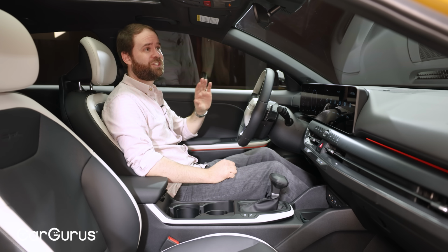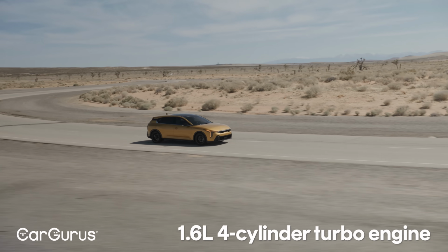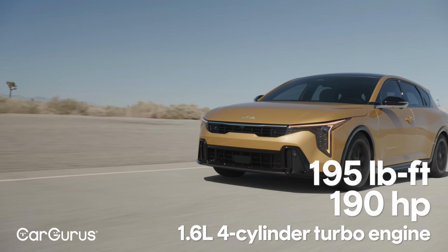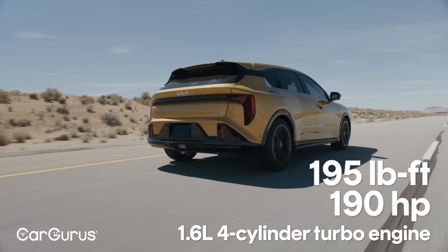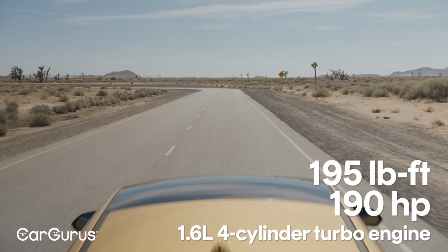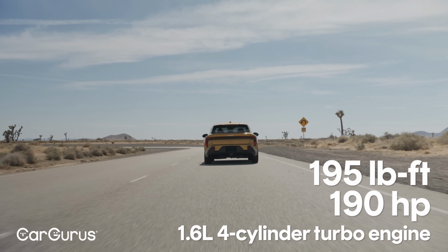The turbo is just a much better K4. I mean, it's quite a bit more lively, makes about 190 horsepower, might be 195, paired with an 8-speed automatic transmission. That's another checkbox. It's not quite as efficient, but it's a lot more fun to drive.